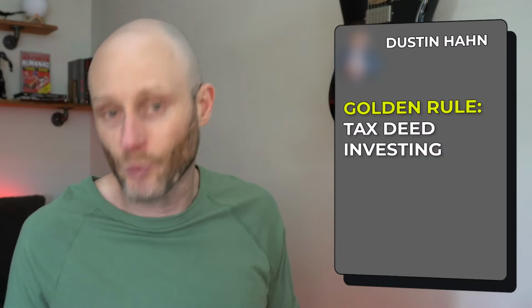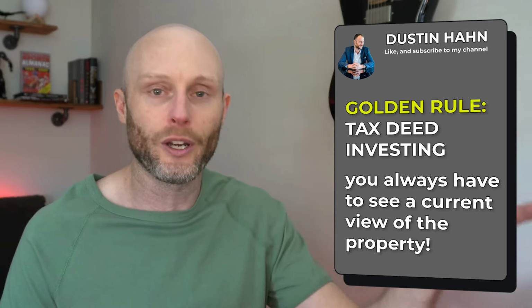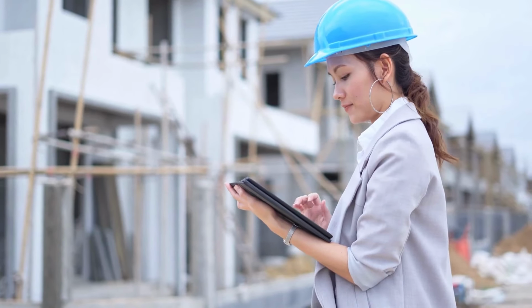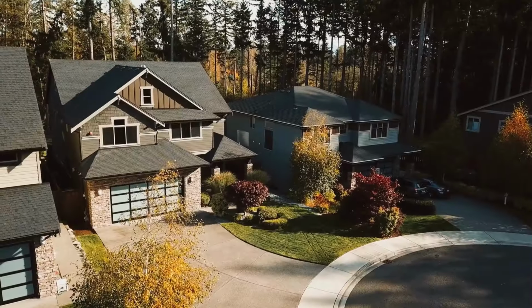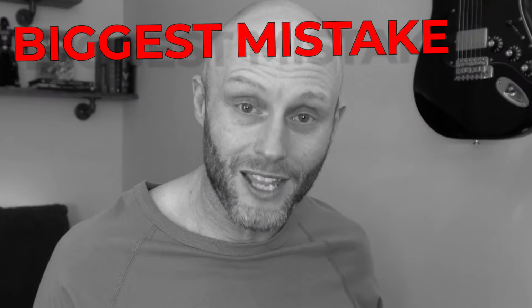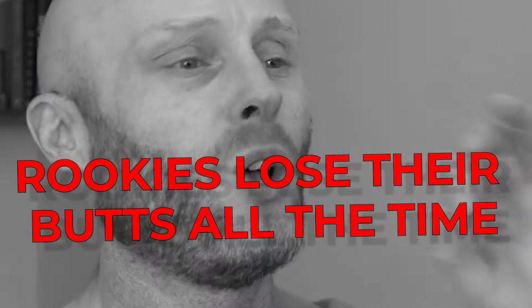And remember, the golden rule of tax deed investing is you always have to see a current view of the property, whether it's your boots on the ground or you're sending somebody to go look at that property. So today we're going to solve that. We're going to walk you through some simple steps to visually see that property, because one of the biggest mistakes that happens is rookies, and they lose their butts all the time.